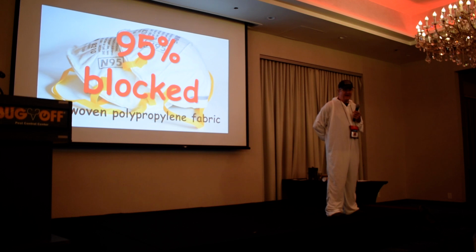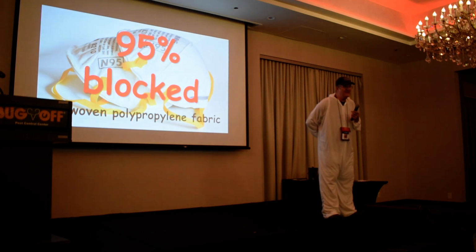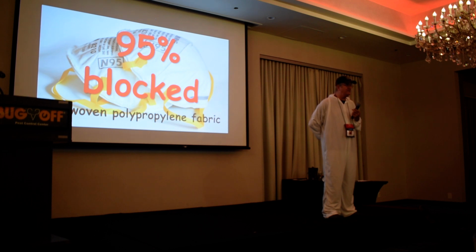This is the N95 mask. This blocks 95%. That's why it's called the N95. Now, keep in mind, it says blocks. What if there's a vent in it that you put the colored sticker on? Is it blocking anything that's coming out of you? No. You're still spewing stuff all over the place, so that doesn't work.